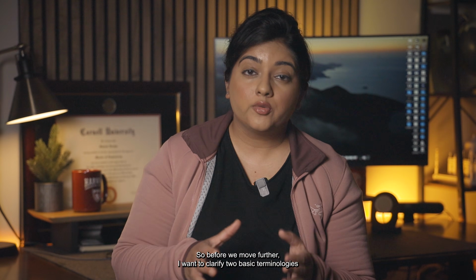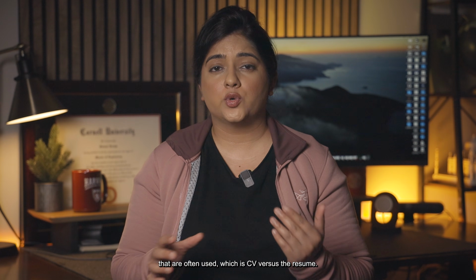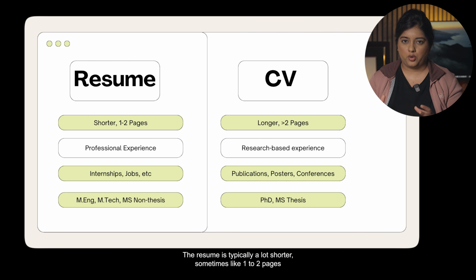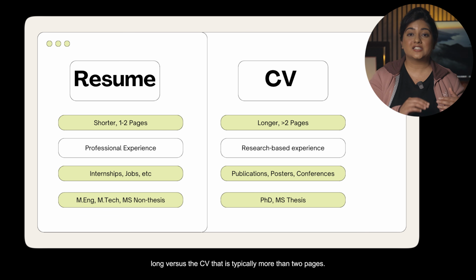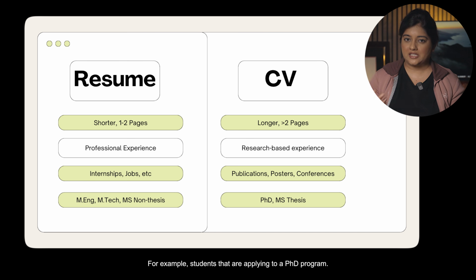So before we move further, I want to clarify two basic terminologies that are often used, which is CV versus the resume. The resume is typically a lot shorter, sometimes 1 to 2 pages long, versus the CV that is typically more than 2 pages. In some cases, I've even seen CVs be 5 to 10 pages, for example, students that are applying to a PhD program.